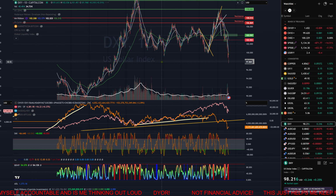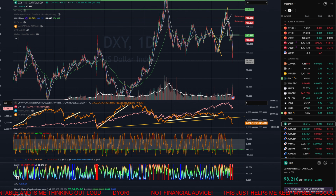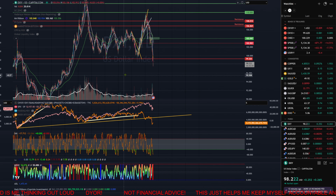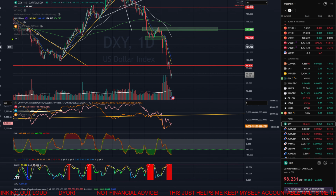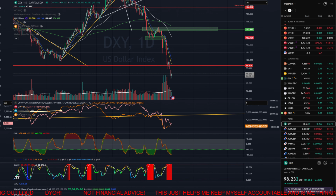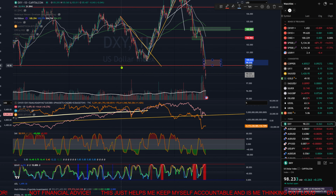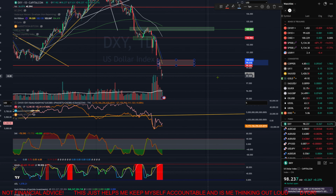Dixie. Wouldn't say this is a super strong level, but what it could be doing here, we could get a little bounce on Dixie just as a retest of that. 99.3, which typically Dixie goes up, stocks go down, but that correlation hasn't really been working that way lately. I'm actually going to make this a bit of a range because it should be more of a range, I think, just the way that line's traded against in the past.